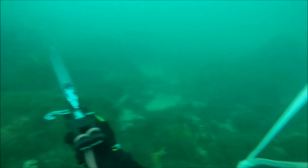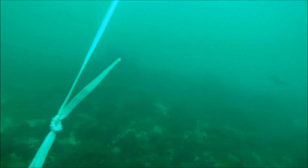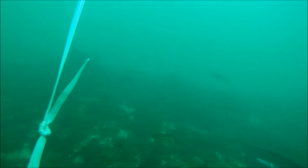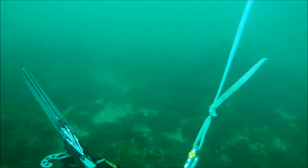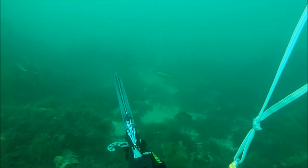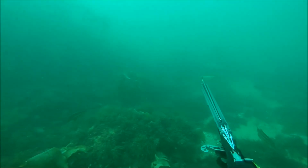And I think if you're diving well, bass will come in close to you. Generally if you're making too much commotion in the water, then bass will spook and just shoot off. But this one was just milling around really calmly right in front of me. It was quite nice.